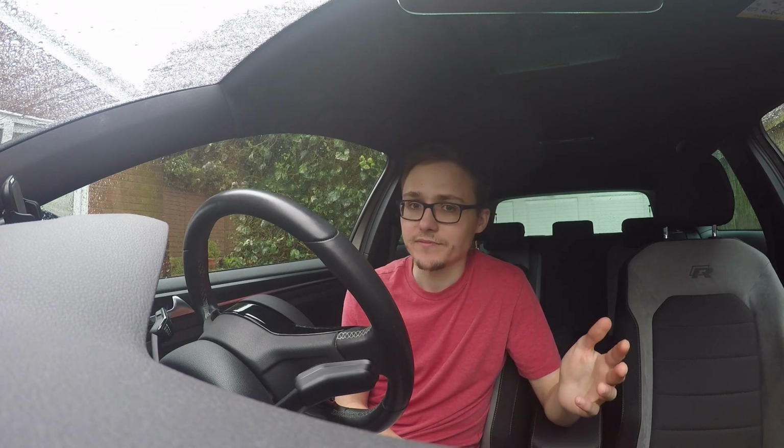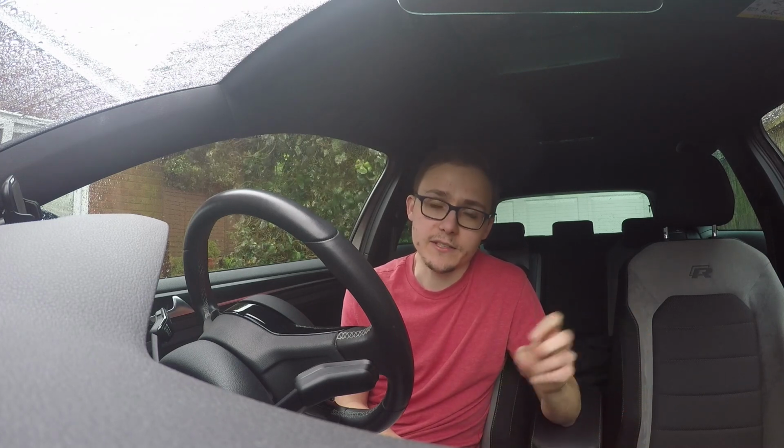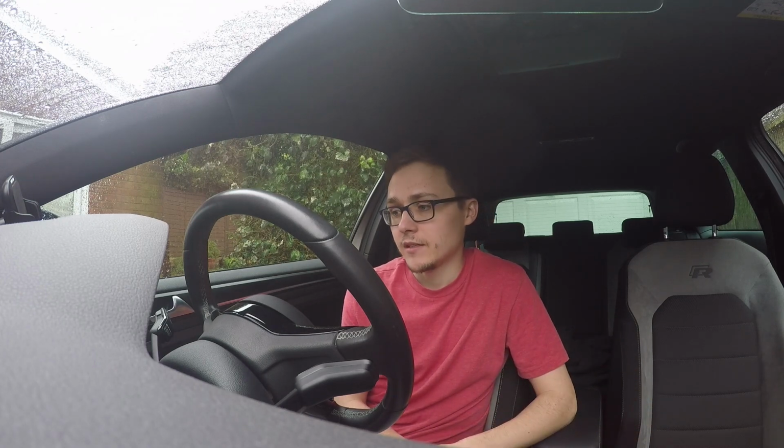I'm not oblivious to the future. Things are going to start changing. They're going to ban petrol cars and diesel cars and even hybrid cars by sort of 2035. That's what they're planning, the government proposals in this country, in the UK. So these cars won't be around. It's just as simple as that.